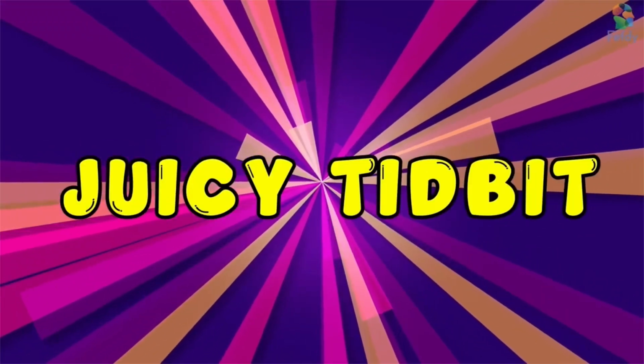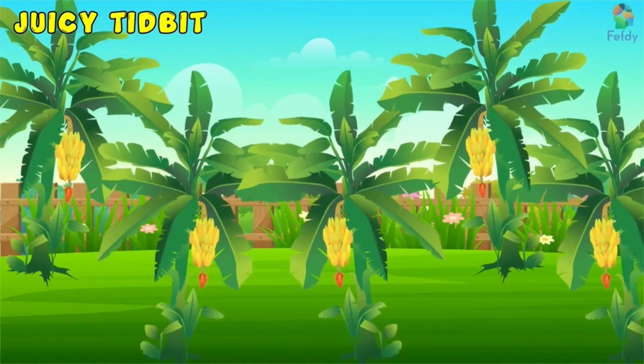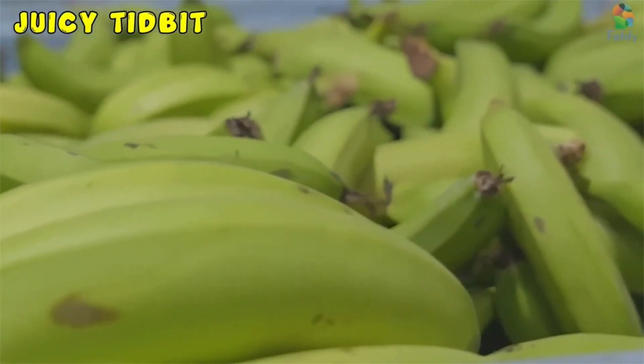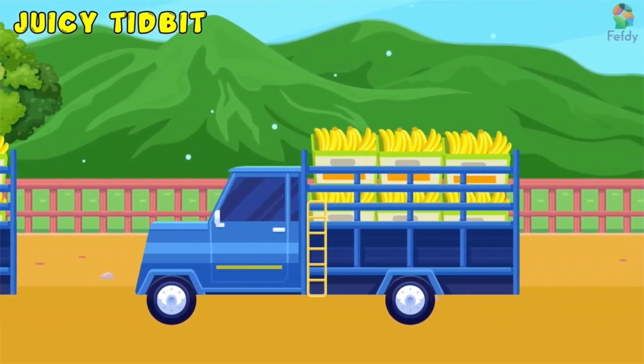Juicy tidbit. Honduras played a pivotal role in banana history. The first successful banana plantation sprouted here in the 1800s. So if you like bananas, say thank you, Honduras.